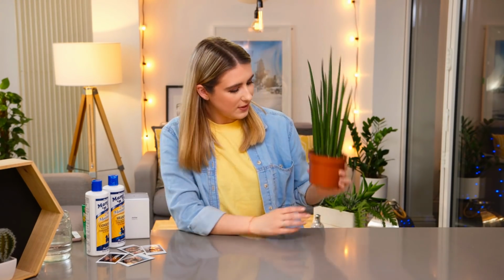I've seen these all over Instagram, all over loads of YouTube videos, and I've been wanting one for ages. And then when I was in IKEA, I was like, oh my word, you're there. I've got to have you. Sansevieria bacularis. Anyway, my new best friend. You can sit there.